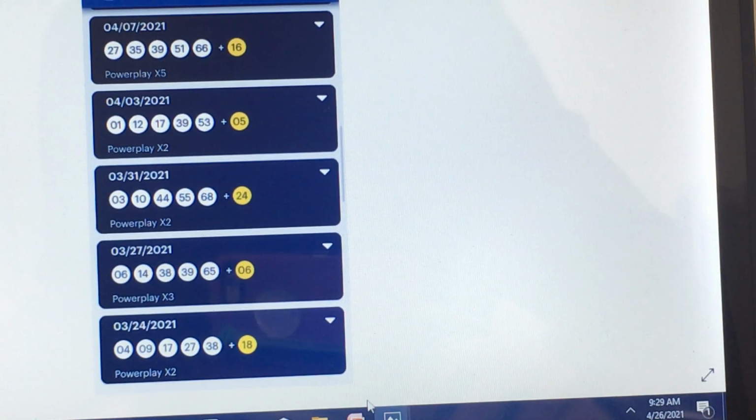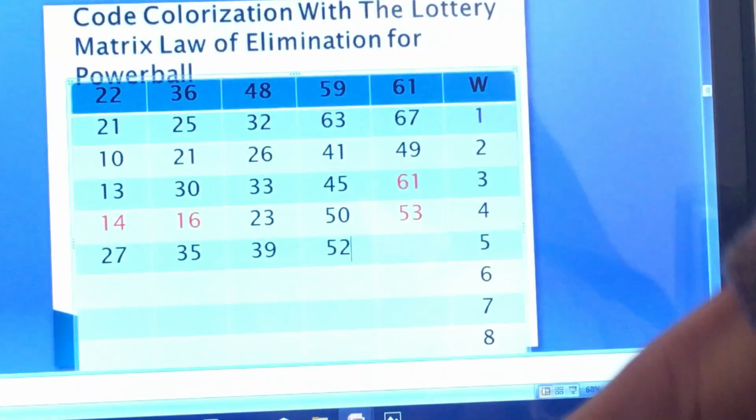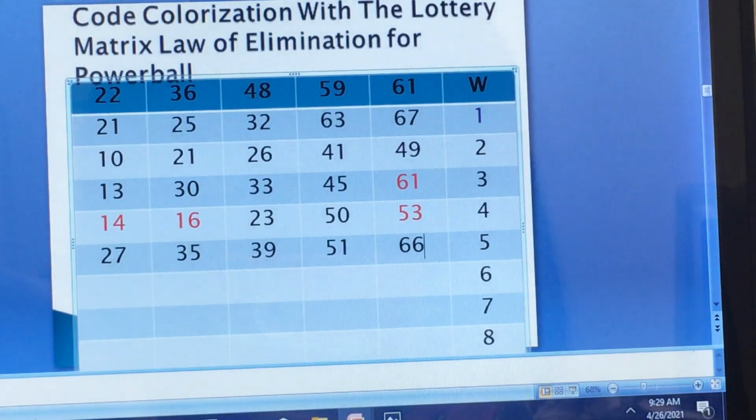$51 and 66. So let's continue one more. We automatically color red. 66 is a red number. 51 is a red number.